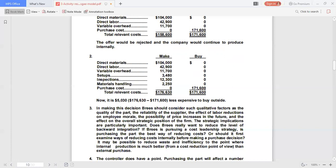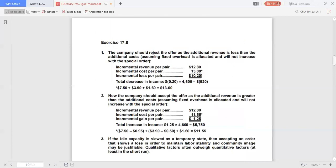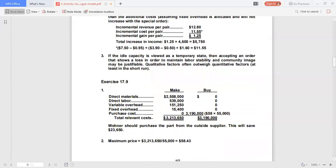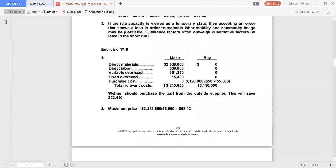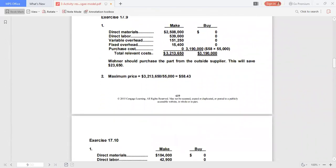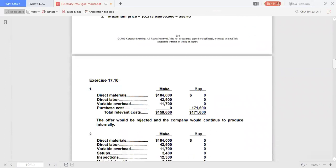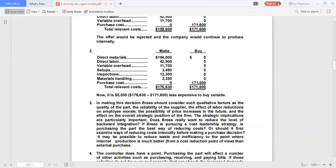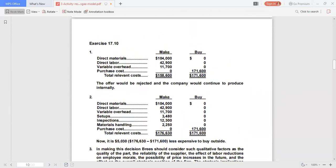Okay, so we now have the solution to problem number 10. Again, this is still a make or buy. However, we are using the traditional system and the ABC analysis. So, for exercise 17-10, we have so far numerous requirements. So let's begin with requirement number 1. Ignore the special study, determine whether the truck assembly should be made internally or purchased from the supplier.